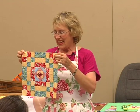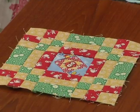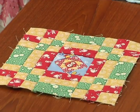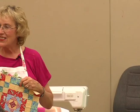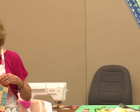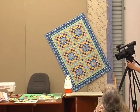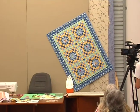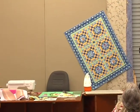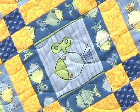And what's really fun is it has this square and a square and a square in the center. Very, very easy. And then if you look up on the board, we gave this to Cindy, our store manager, who is expecting. And we did a fussy cut here in the center. And so that looks really nice, just the fussy cut. Oh, cool. And she's doing like the ocean. So that's a little fish right in the middle.